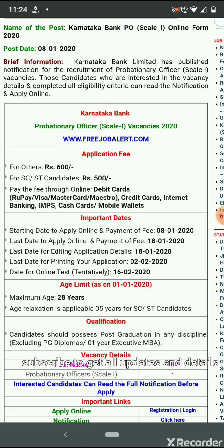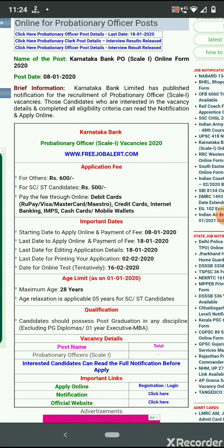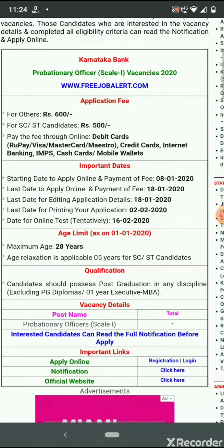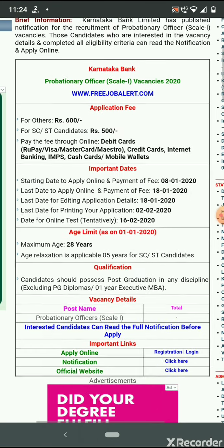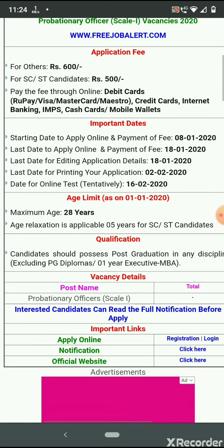Those candidates who are interested in the vacancy details and have completed all eligibility criteria can read the notification and apply online. There is an application fee for this, which is Rs 600. For SC and ST students it is 500. You can pay the fees through debit cards.